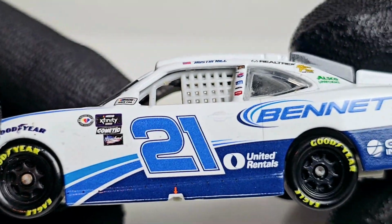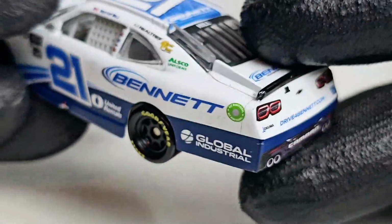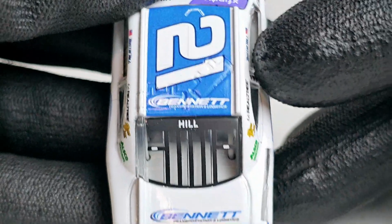And yeah, I gotta admit, I really do like this paint scheme. This paint scheme is a lot simpler. I like the different types of blue. Actually, yeah, there are like 2 different types of blue on this car. But on the back, you got some more.